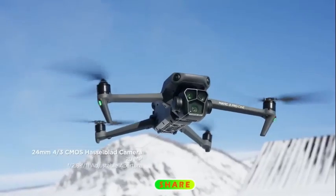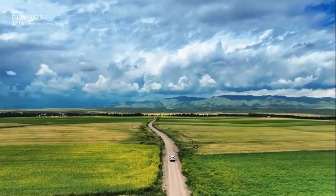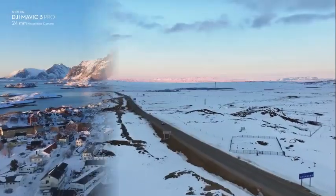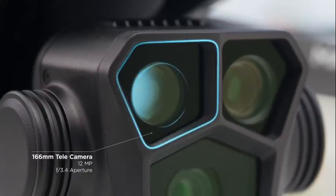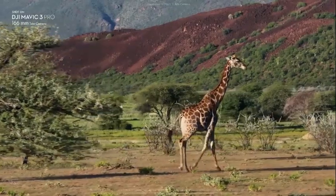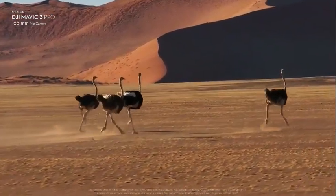Pro and Pro Cine both feature 3 cameras for ultra-dynamic imaging. It starts with a 4/3 CMOS Hasselblad camera for outstanding image quality and color science. The upgraded 166mm telecamera offers 7 times optical zoom and a wider f3.4 aperture. It provides higher resolution and can shoot 4K 60 FPS video.